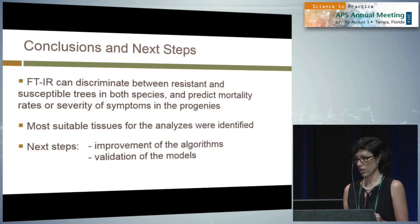But the work is not finished yet. There are other steps. First of all, I can still improve the algorithms. The more samples I add to my algorithms, the better they will look. But the most important step is the validation of the models. We build our models using plants of which we know the phenotype, and we insert that data to build the algorithm itself. But we will have to use our models on plants of which we also know the phenotype, but we're not going to insert that data in the model, because we want to see if our model is actually able to correctly classify those plants. And if this is the case, once we have validated our model, we can go out there in the forest and sample any random plant of this pathosystem and be able to predict the phenotype of this plant.